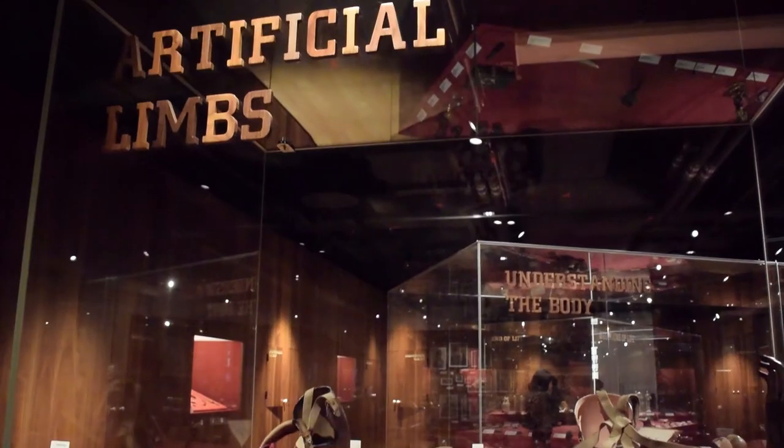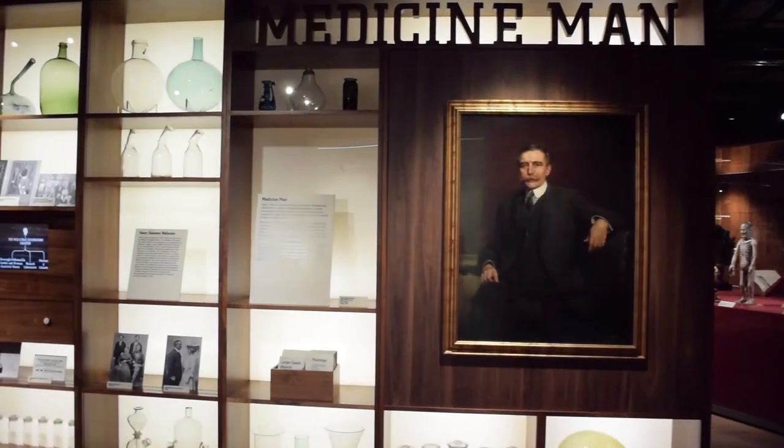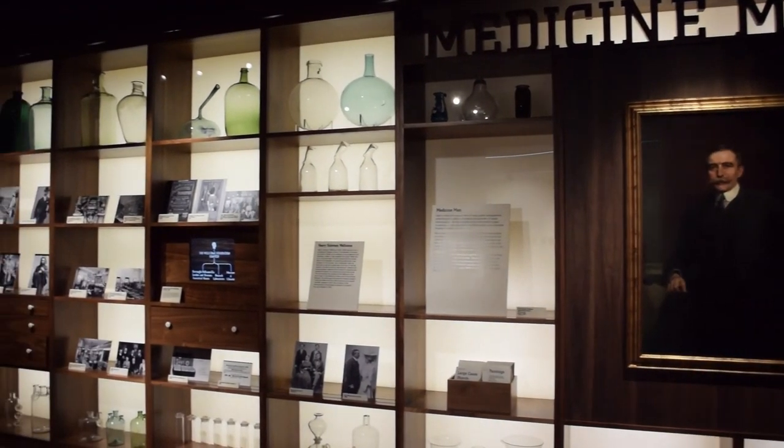I felt like I learned so much, and I saw so many interesting specimens that I may never be able to see again in my life. But if I do see them, I'll know, because I had gone on this trip.